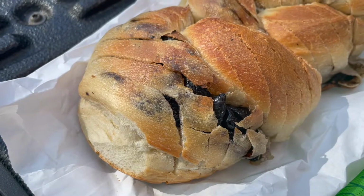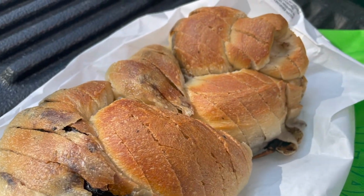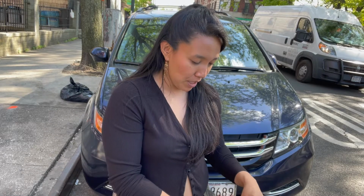We also stopped at Madonia's, which you saw earlier. Madonia's bakery is like a staple. They have the most incredible olive bread. If you can get it while it's hot, highly recommend. If it's straight out the oven, you can ask them if it's fresh out the oven. It is on another level. Unfortunately, today we didn't get there at the right time, but it's still gonna be good.